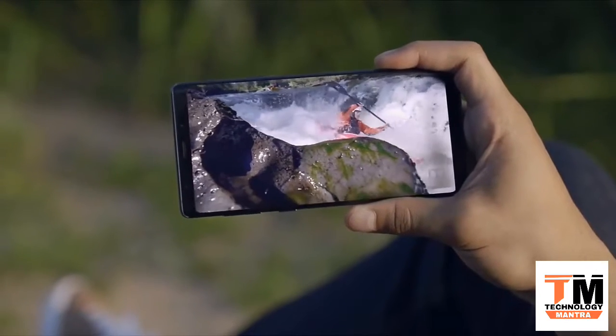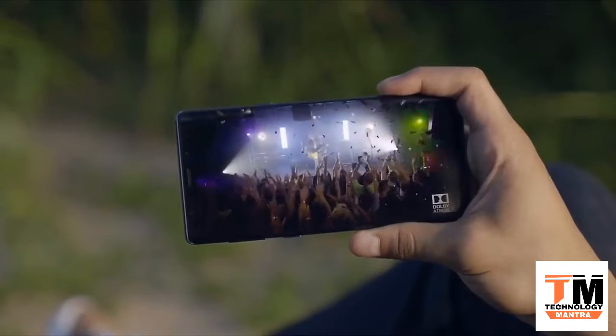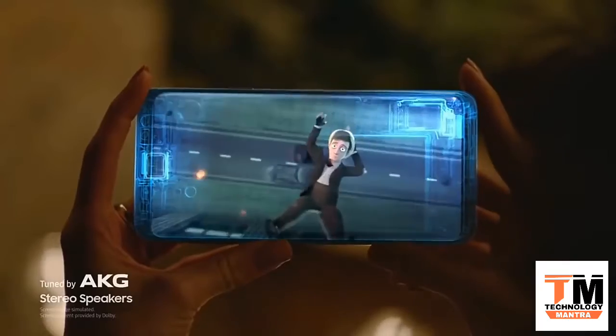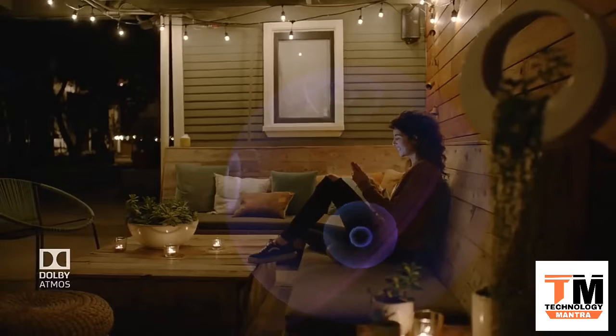Like the S9, the Note 9 features an additional speaker at the top for stereo sound, which has much better bass performance, less distortion at higher volumes, and access to Dolby Atmos surround sound technology. Dolby Atmos places sound within a three-dimensional audio environment, giving listeners the impression that sound is coming from everywhere.